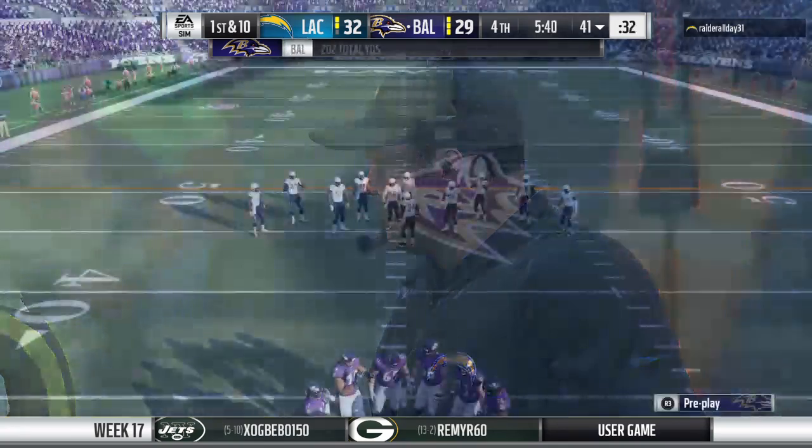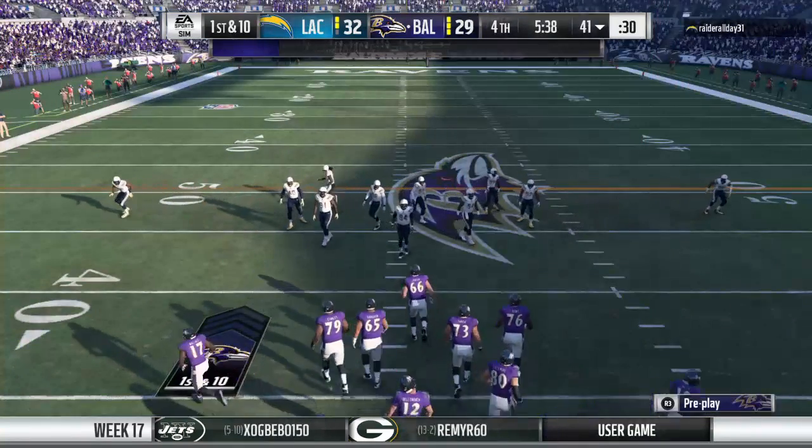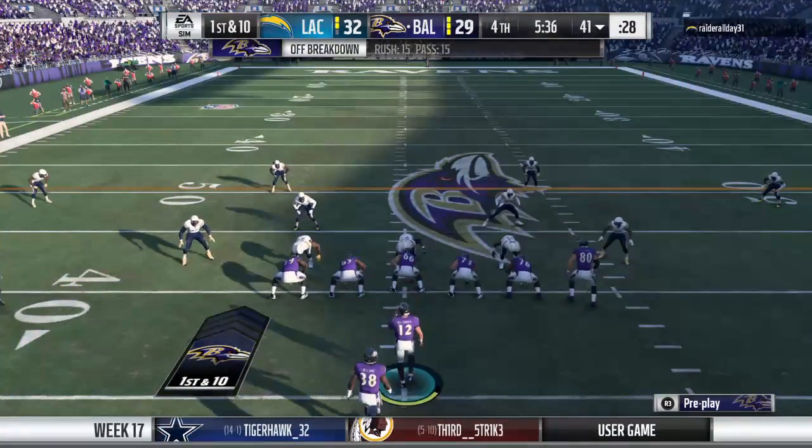16 yards on that one at a Raven first. We saw a number of good games earlier today. This one might top all of those.